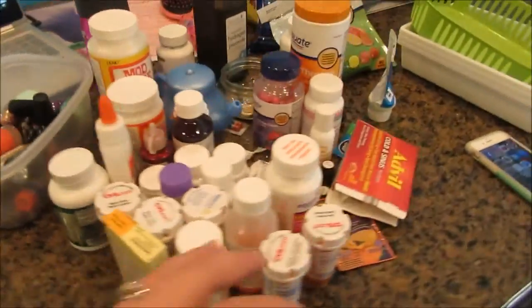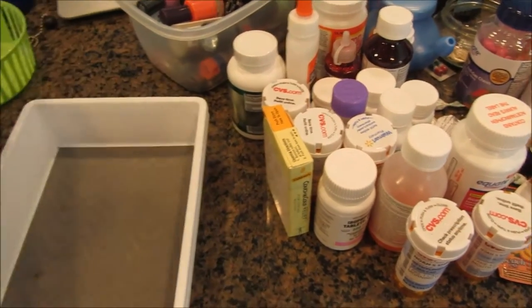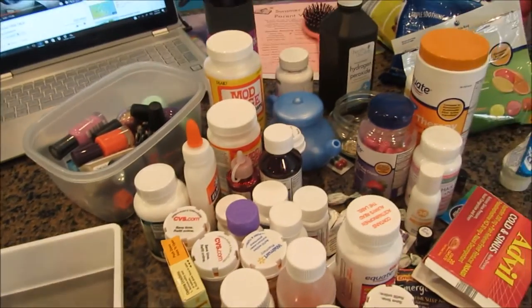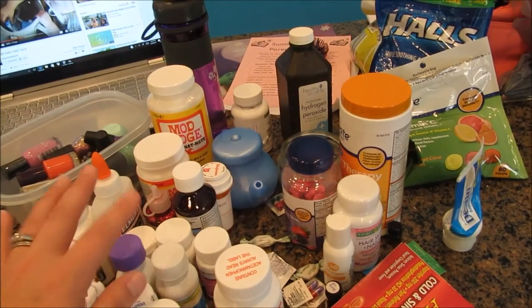All right, so now I'm gonna organize them. So the vitamins, it says to dispose, either mix them in like cat litter or coffee grounds, so that kids or dogs or pets, animals don't get into the trash, I guess, if they live near a dump. So I put them in a bag and I'm gonna drop them off at like CVS or Walgreens.